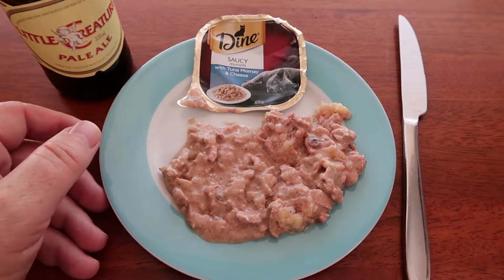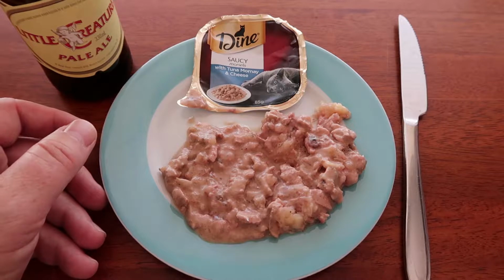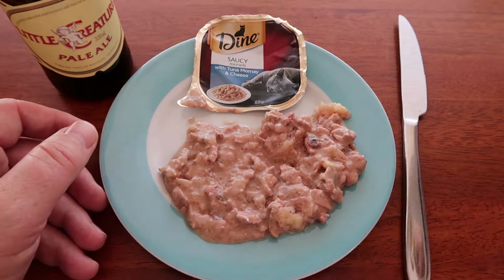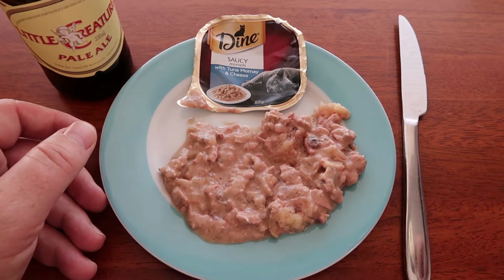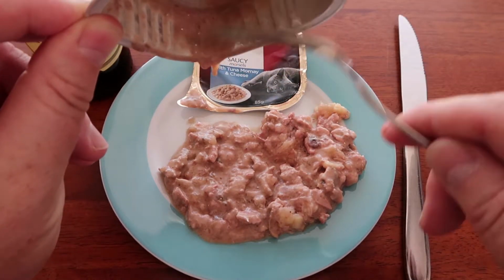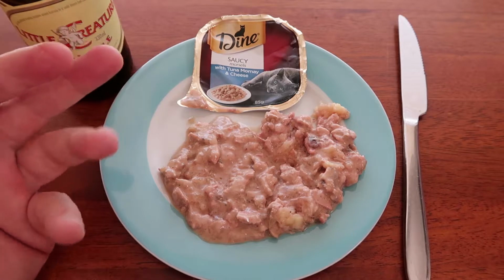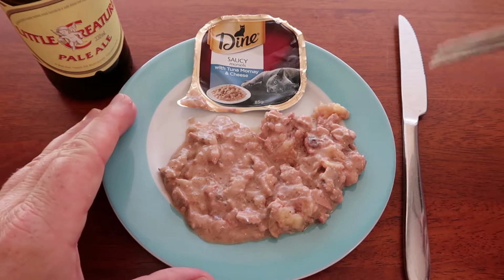Smell, all right, I suppose I've got to do it. I'll actually smell the can, so I'll leave the other one in view. I don't know how to describe that. It smells like a white sauce, or a tuna bake. That's the sort of smell it is. Okay, so at least it's got that sort of smell with it.